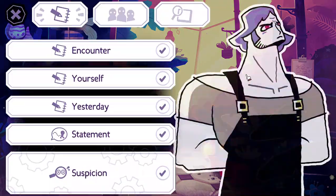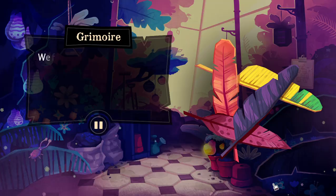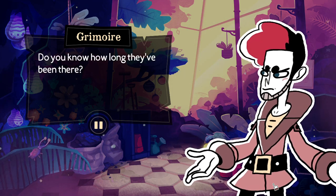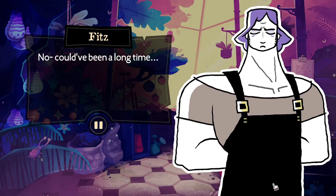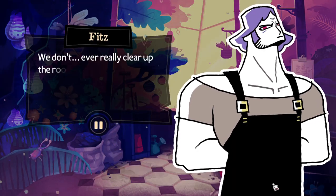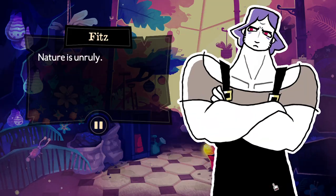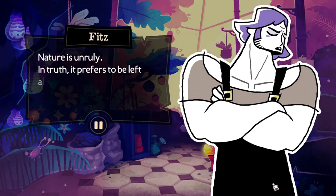We found these up in the rooftop garden. Do you know how long they've been there? No, could have been a long time. We don't ever really clear up the rooftop garden. Why not? Nature is unruly. In truth, it prefers to be left alone.